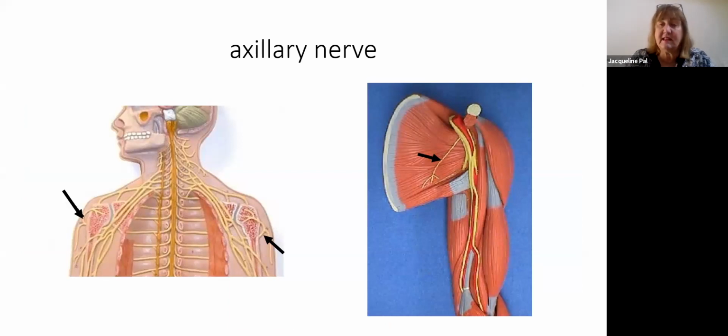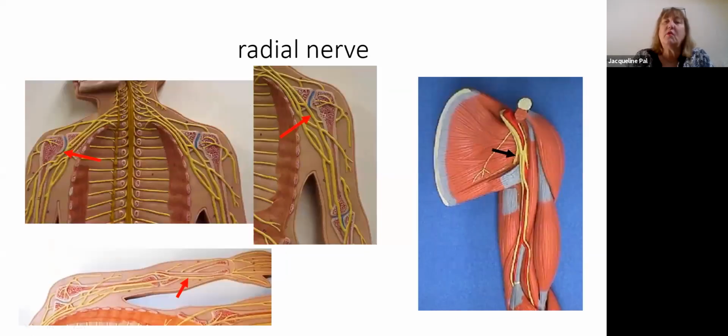The first one's called the axillary nerve. The axillary nerve is going to be innervating the deltoid muscle. As you can see here, it also goes to the teres minor. So it's going to stay up here in the shoulder area. It's also going to give some sensation to the skin in that area as well. As far as what the innervations are, I'm going to ask you to look at your list of terms because that will tell you exactly what you need to know for this class. The axillary nerve, as you can see, is a branch of this other bigger nerve, which is traveling posterior. That other nerve is called the radial nerve.